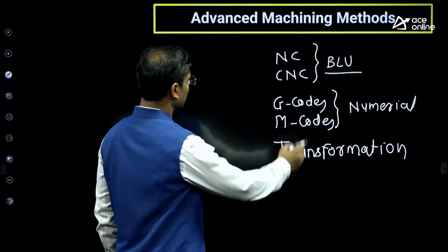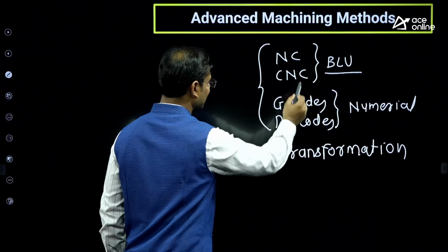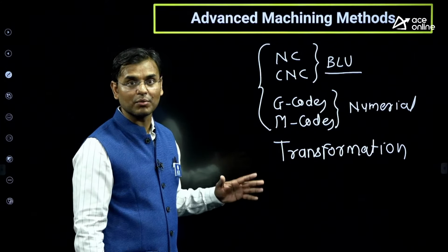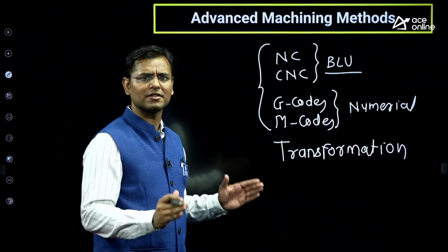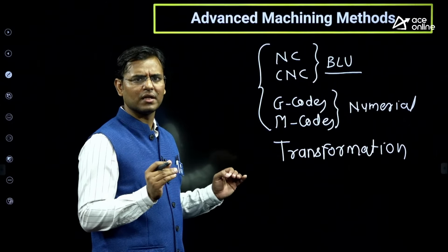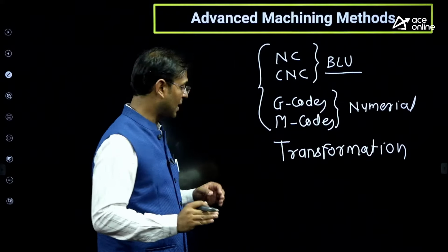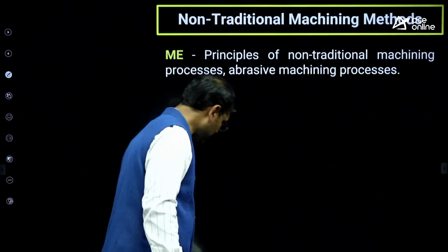Some theory can also be asked, and the most possibility is about two topics, that is NC, CNC, G codes, M codes, some theory question, a 1 mark theory question, or in the match the pair format they can also ask the G codes as well as M codes for mechanical. And for PI, definitely numerical is also there, theory is also there, 3 marks, a very small topic, and sometimes it may be 4 marks weightage for PI people, but for mechanical 1 to 2 marks weightage is there. Yes, now see our next, that is non-traditional machining methods here.